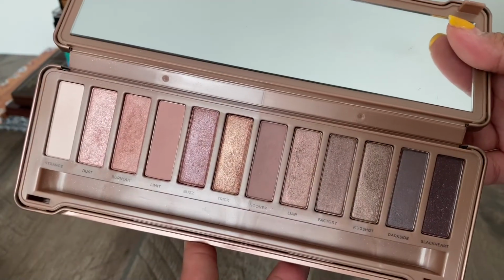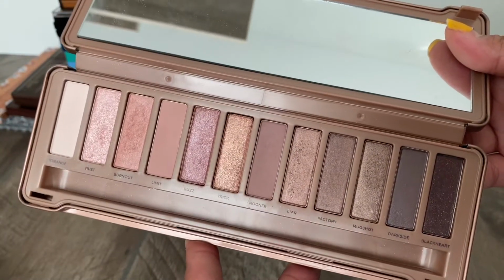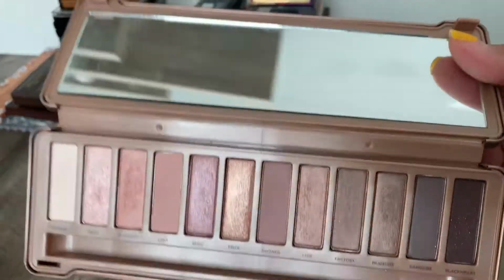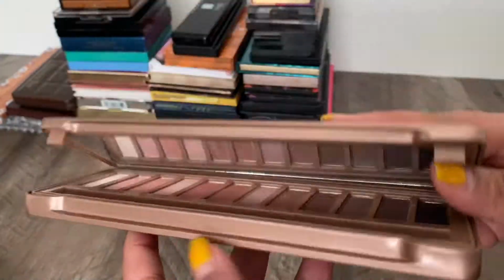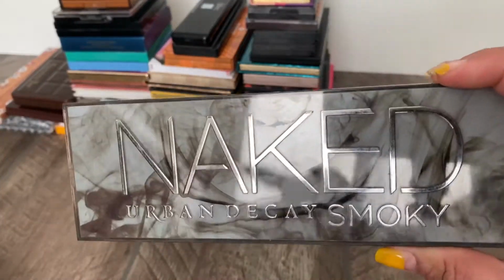So for now, not for now, I am gonna keep this palette because this is one of my first ever palette on Mathi. So I'm gonna keep this palette. My second Naked palette, same thing.